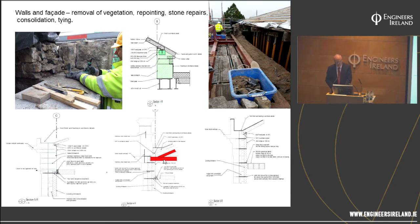The trusses, which we've seen earlier, because they were in such a bad state structurally, we ended up putting new structure alongside them. So the original structure is still there. It's still visible in probably most cases.